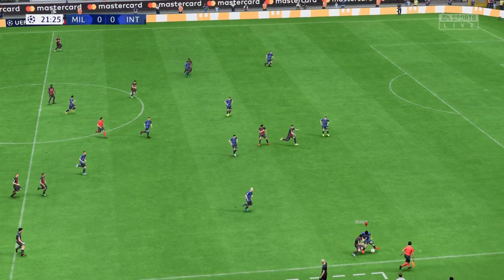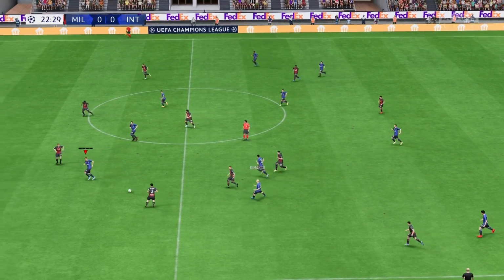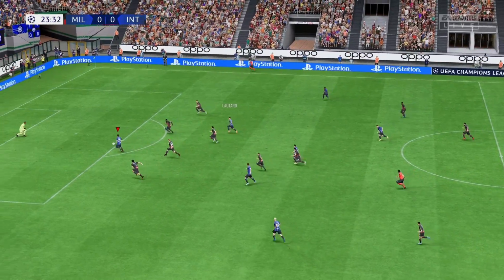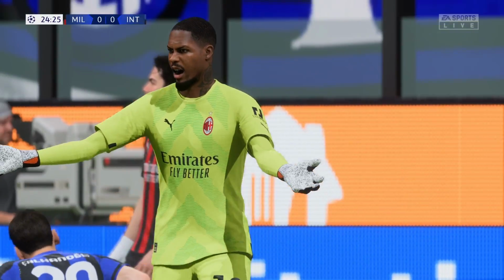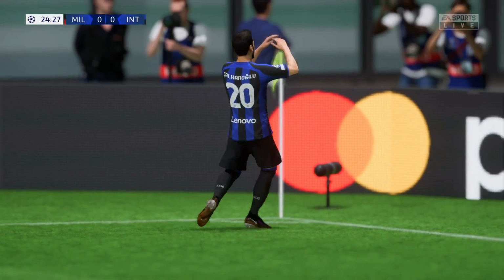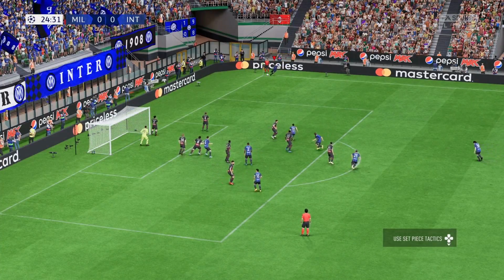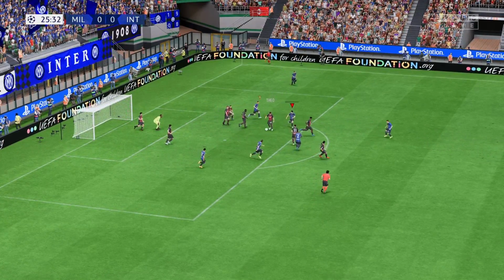Brahim, well, he stopped them in their tracks. Martinez. Oh, big chance. Oh, he saved it. Well, excellent from the keeper. That's a really top-class save. Playing it in. Well, he really read that brilliantly.